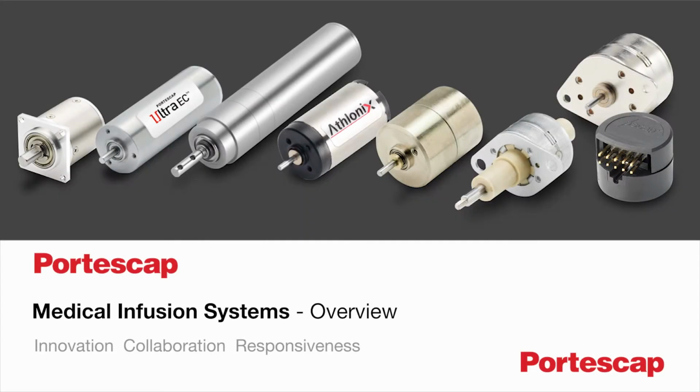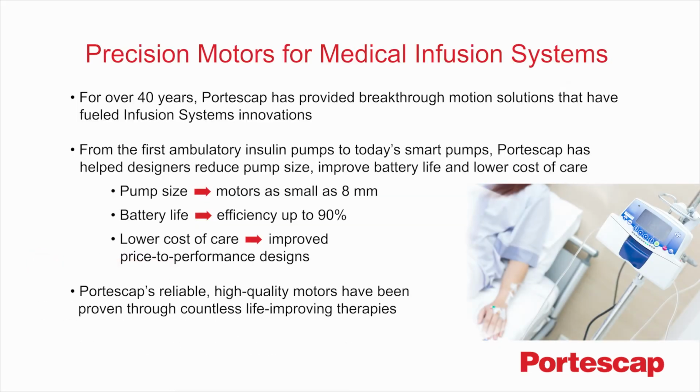Portescap has been fueling innovation in infusion systems for over 40 years. Portescap provides products that help reduce the pump size by offering motors as small as 8 mm in diameter, extension of the battery life of the pump with motor efficiency levels up to 90%, and lowering the cost of care for the patient through improved price for performance designs for the pump.